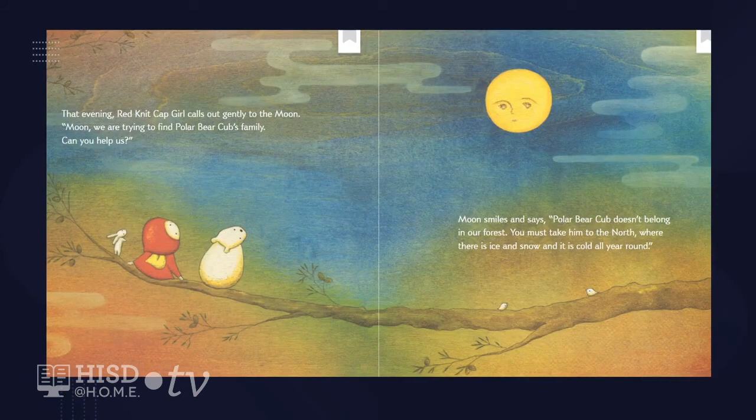That evening, Red Knit Cap Girl calls out gently to the moon. Moon, we are trying to find our polar bear cub's family. Can you help us? Moon smiles and says, Polar bear cub doesn't belong in our forest. You must take him to the north, where there is ice and snow, and it is cold all year round.